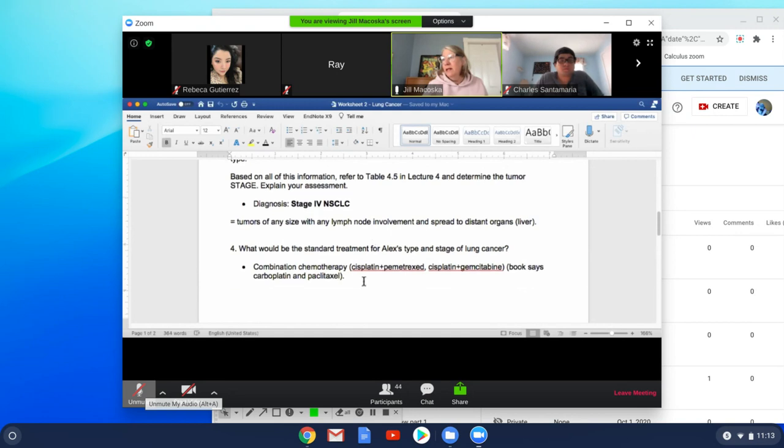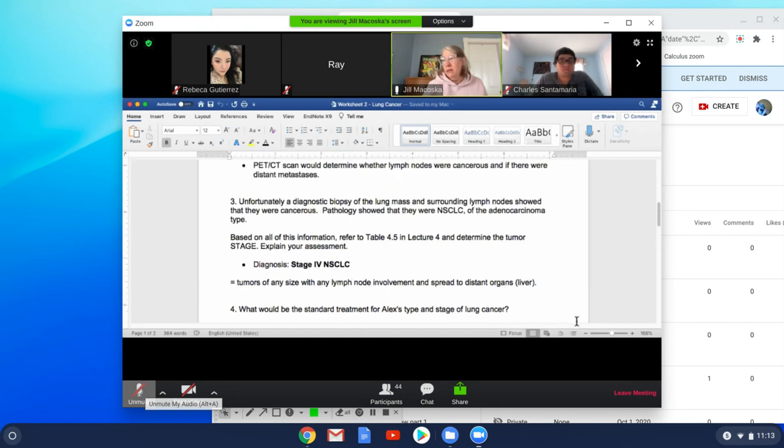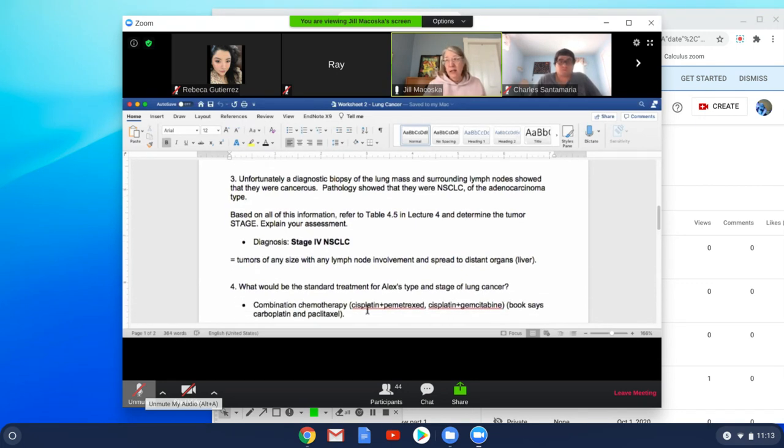We did that. Okay, so what would be the standard treatment for Alex's type and stage of lung cancer? We had this in the lecture, and then in the case studies book, they also mentioned a couple of things. There is not one answer to this. So you had some choices, and they would all be correct. It would always be a combination chemotherapy for this, okay? And so we mentioned cisplatin and pemetrexed, cisplatin and gemcitabine, and the book actually says carboplatin and paclitaxel. These are all okay, all right? So just depending upon the physician's choice, actually, any of these would be acceptable, okay?